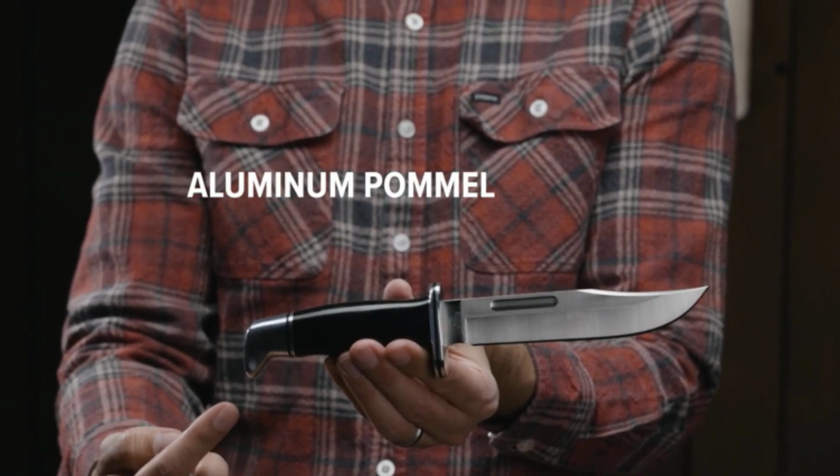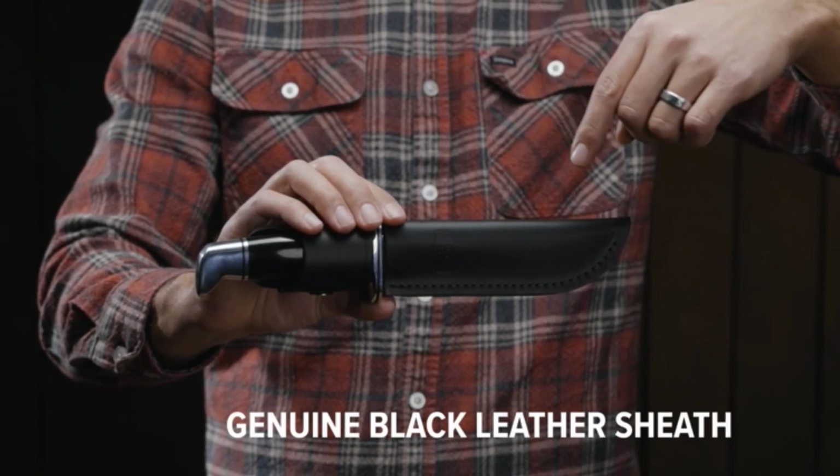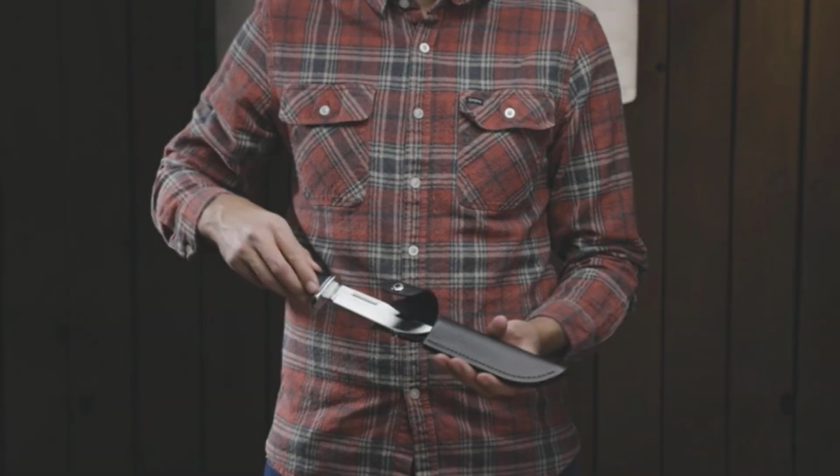The knife comes with a genuine high-quality protective leather sheath with snap fastener and a lifetime warranty. It's great for hunting, camping, bushcrafting, fishing, hiking, and overlanding.